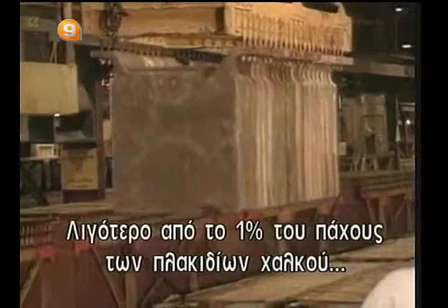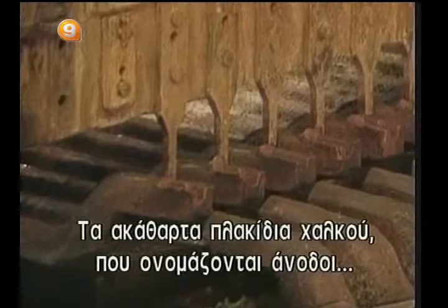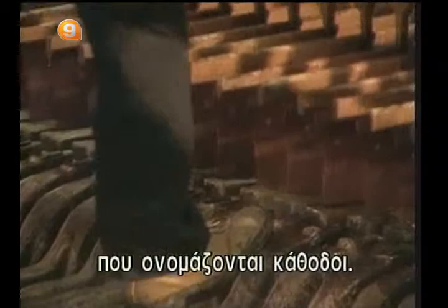Less than 1% of the thick copper plates produced in the foundry contains impurities. A final treatment, electrolysis, will eliminate them. The impure copper plates, called anodes, are first immersed in a bath containing an acid solution. They are placed alternately with thin layers of pure copper called cathodes. A very strong electric current is made to circulate between the anodes and the cathodes.